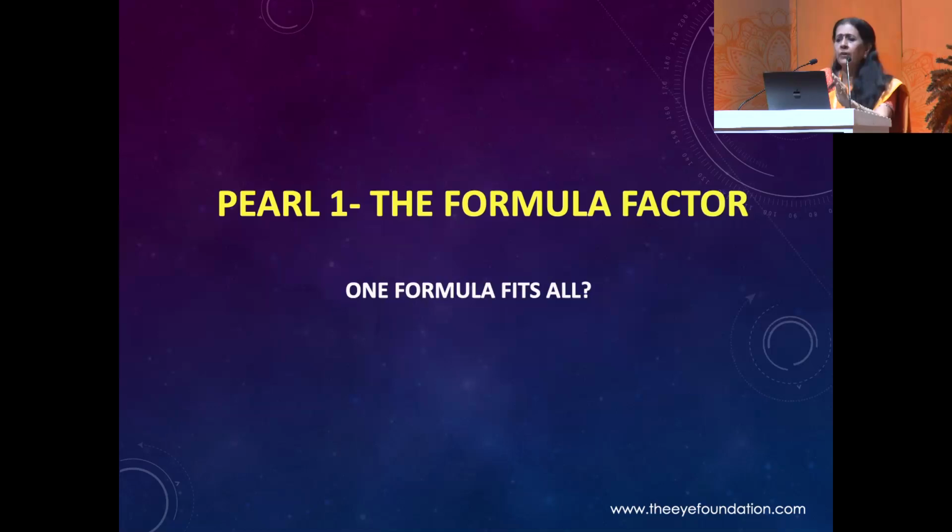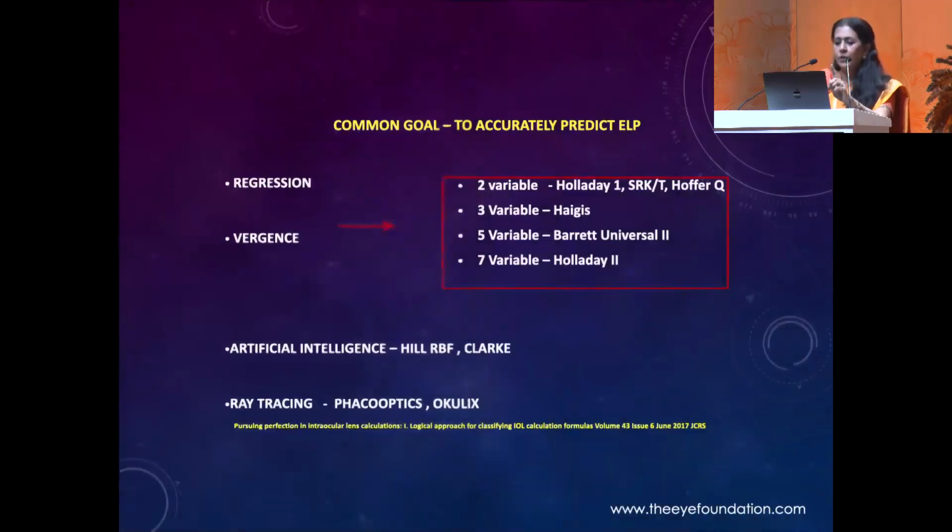Now, do we try to use different formulas and look at the repeatability of the values, or do we look at just one formula which you have time tested in your set of patients and assume it to be the one formula factor which gives you the target emmetropia or the promised target refraction for all of these patients?